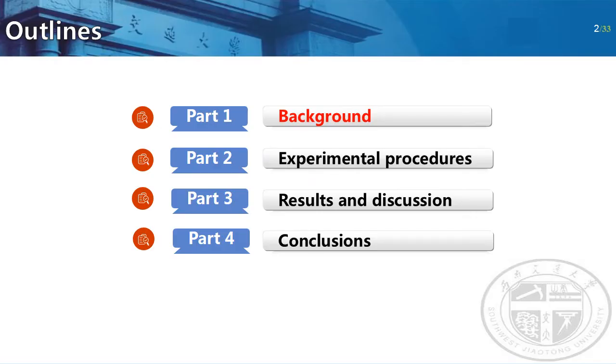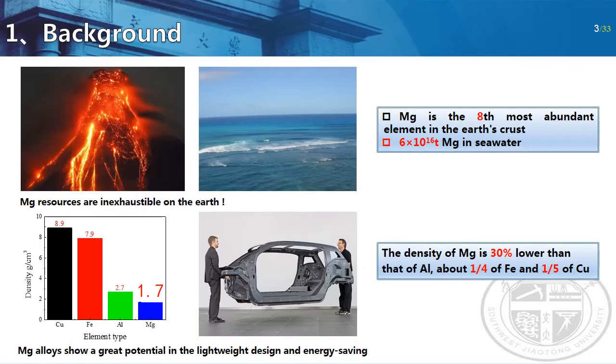The contents of this presentation are divided into 4 parts, including the background, experimental procedures, results and discussions, and finally the conclusions. At first, I would like to introduce the research background of this work.